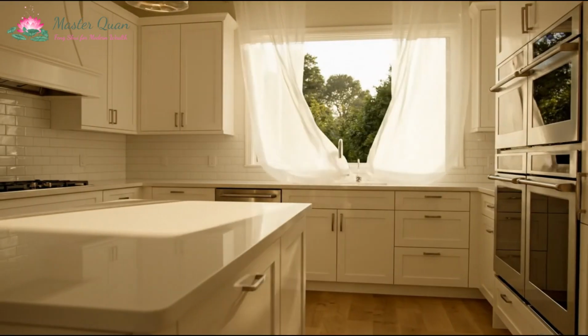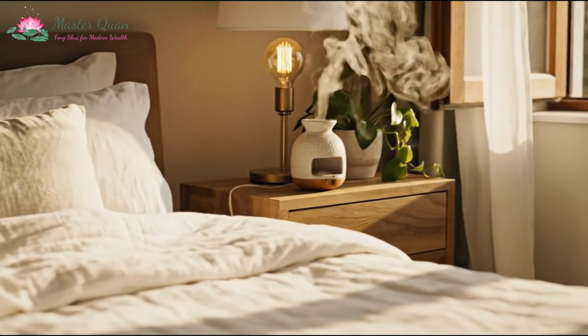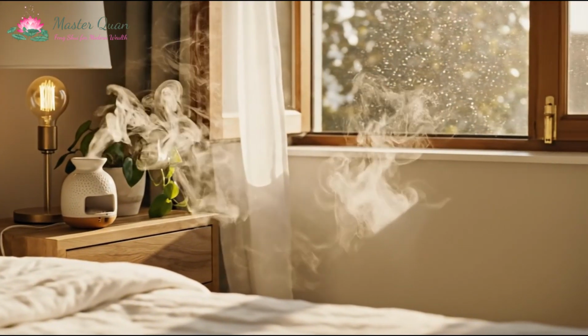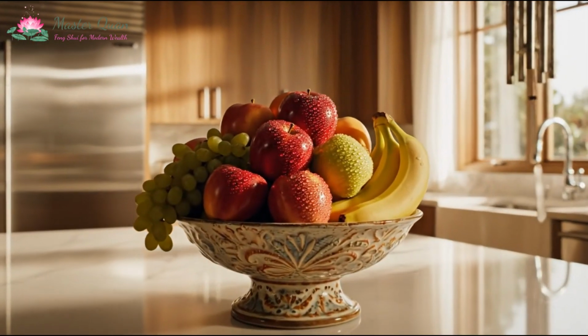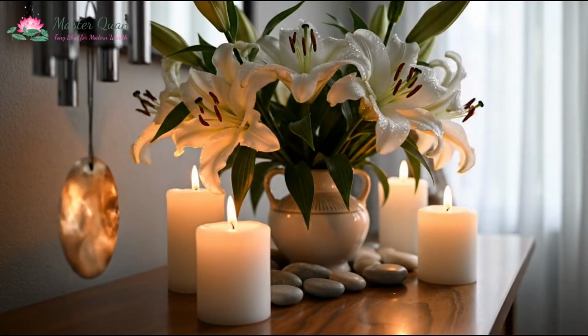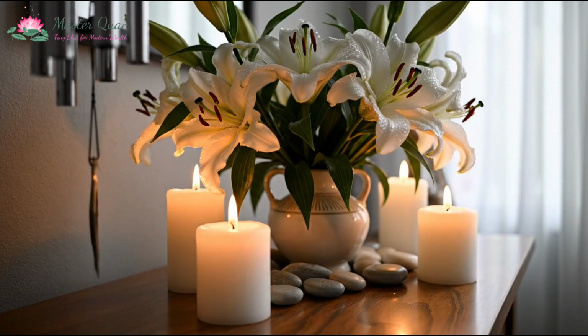The second is stagnant energy, also known as yin energy. This is heavy, still, and damp. It tends to gather in long neglected dark corners, poorly ventilated areas, dusty spaces, and places with unpleasant odors. Managing internal energy is not about making your house constantly dazzling and bright. It is about increasing life energy while reducing or transforming stagnant energy so the space maintains a steady sense of vitality.